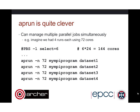But aprun is actually quite clever. aprun is sort of a mini scheduling system in itself, and that allows you to do interesting things. So imagine we only want to do 72 cores. We've asked for 144, but for some reason our job maybe doesn't scale very much. We only want to run on 72 cores. You could do the following. You could do aprun -n 72 myMPIprogram dataset 1, -n 72 myMPIprogram dataset 2, dataset 3, dataset 4. All of those jobs would run on 72 cores. So you don't have to use all the cores. Again, at this point, you can't use more than you've been allocated, but you can run on fewer than you've been allocated.